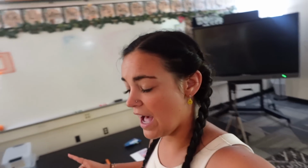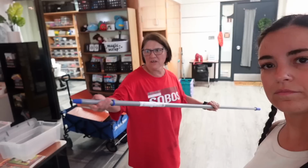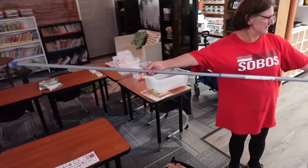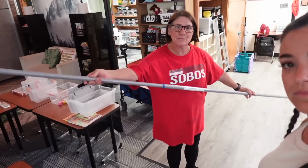Okay, so Mom and I just got back from Lowe's, and Mom is a genius, so let's see what we got. Oh, here she is. I was like, where did it go? So, Mom, tell us what you got. This is like a handle for like painting, like a big paintbrush. Cleaning. You can extend it so you can wash high up or paint high up.